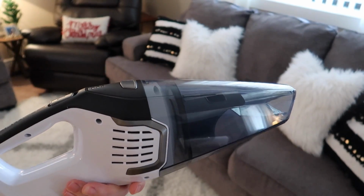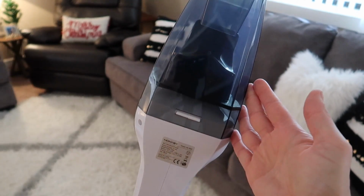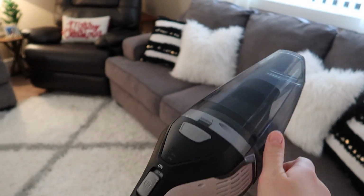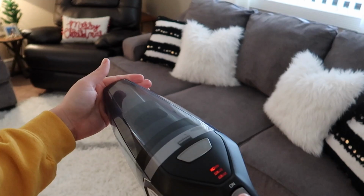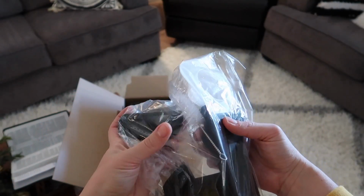It's this nice handheld vacuum, cordless, portable. It's easy to charge, and this thing has awesome suction. I've had a portable vacuum before, like a cordless vacuum, and the suction on that one is horrible, but this one has amazing suction.